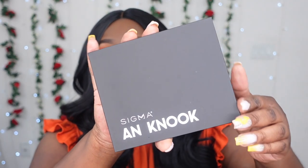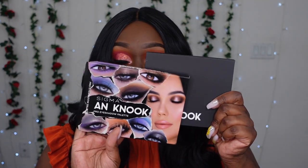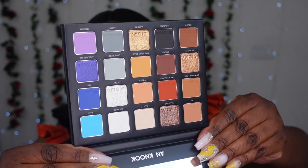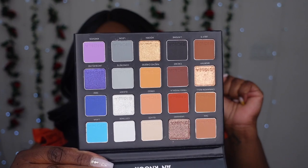So this is what her outside of her palette looks like. I wish she would have kept the palette to look like this. I think that would have been really, really pretty on the actual palette. But it's like, okay, I guess Sigma had to be on there to show what it is. But look at her color story, y'all. This was definitely beautiful, different. Some neutrals, but then you got some matte colors on this side. And I feel like this one definitely has more mattes than the actual other palette. So I am excited to see how Sigma's formula is going to be.